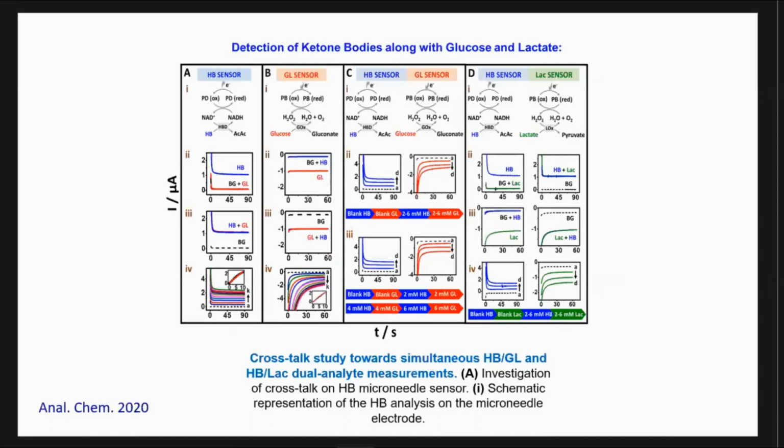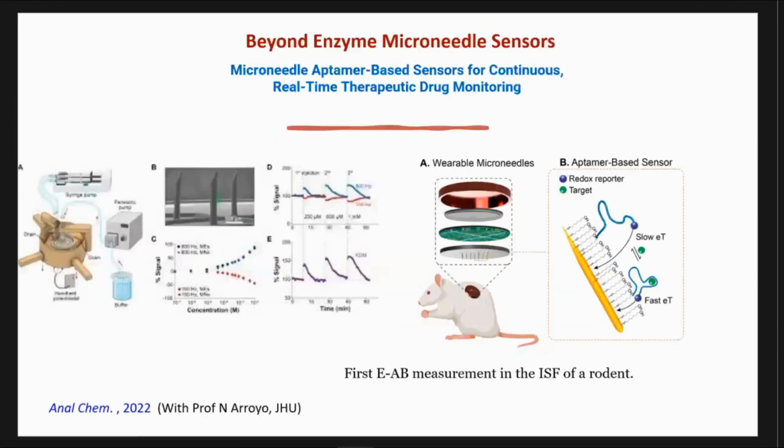So again, these are examples, ketone, glucose, and lactate. On the same patch, you have, again, this is the selectivity of the ketone sensor, the calibration. This is the glucose one. This is the crosstalk. This is the lactate. Again, lactate is also an oxidase. So here we have the dehydrogenase, and there is, again, no crosstalk between the three sensors, glucose, lactate, and ketone. And as I mentioned, for cortisol or for insulin, we will move to aptamer.